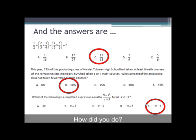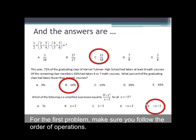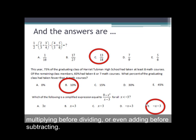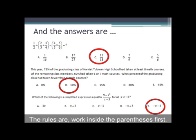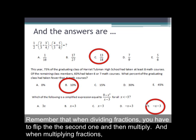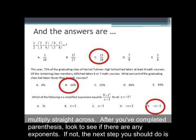How did you do? For the first problem, make sure you follow the order of operations. Some of us have learned the saying, "Please excuse my dear Aunt Sally." Be careful, because that doesn't necessarily mean that you should be multiplying before dividing, or even adding before subtracting. The rules are, work inside the parentheses first. We have a division and a multiplication of fractions. Remember that when dividing fractions, you have to flip the second one and then multiply. And when multiplying fractions, multiply straight across.